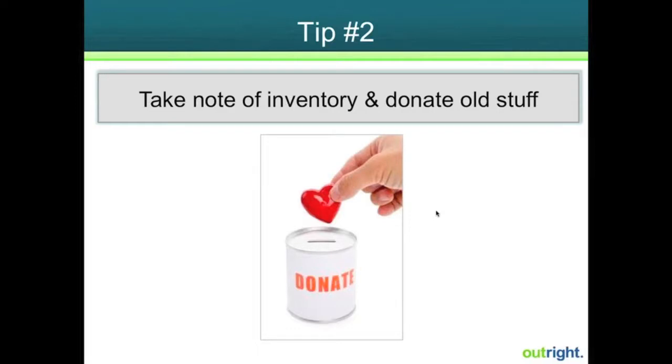And the only note on that is make sure that the value of your inventory deduction is not more than $500, because there are more strict reporting requirements when you get over $500 in charitable donations. And again, if it is over $500, just make sure that you are following all of the rules and requirements, and your accountant or tax professional can help you with that. But the idea here is take note of what you have, and then if you've got old stuff, donate it so that you can start the year and not carry over old inventory.